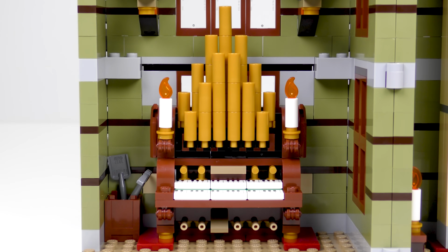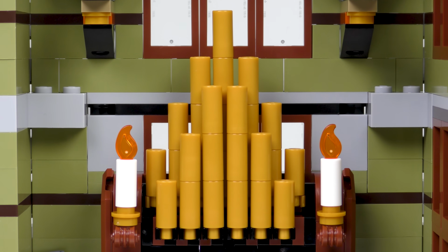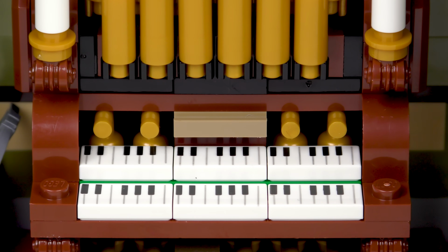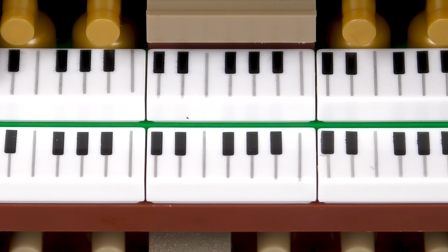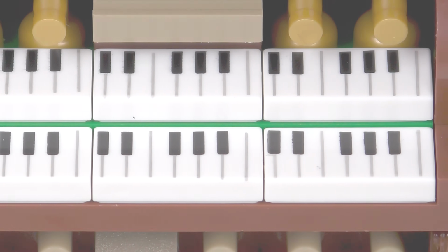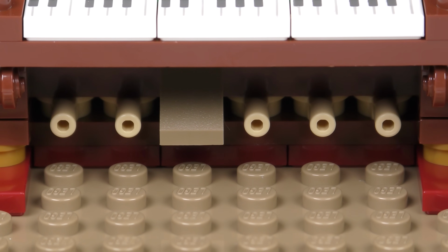No haunted house is complete without creepy organ music, and this is a particularly impressive instrument. There's a really impressive set of organ pipes, and I really enjoyed putting those together. We also have organ stops for changing the sound and somewhere to put the sheet music. Like most organs, we have 2 sets of keys, and these are really nice 1x2 printed tiles. Completing this magnificently detailed build, we even have a footboard and a pedal.